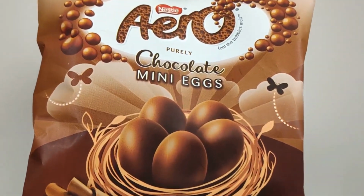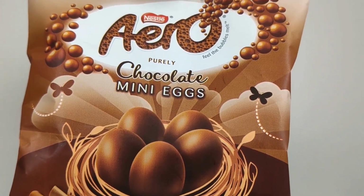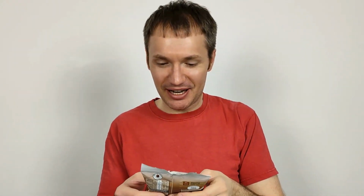Reviewing them again. But it says purely chocolate mini eggs as well. I don't know if you noticed that. So purely chocolate. So there we are, look at that. What does that mean? I don't know. Well, normally that goes without saying, doesn't it? But there we go.